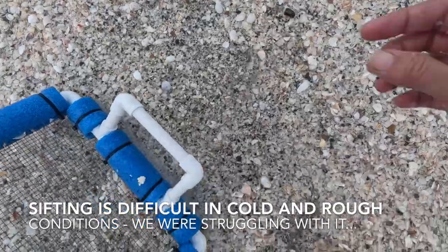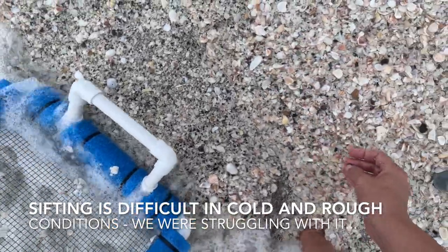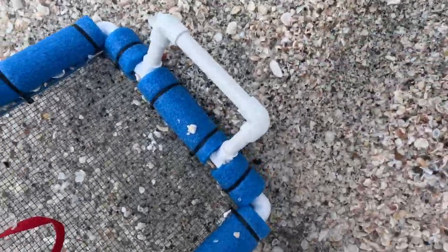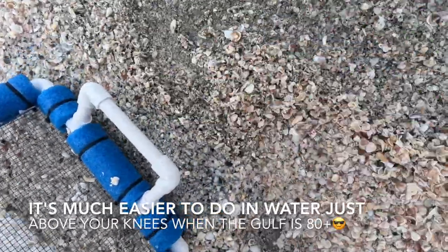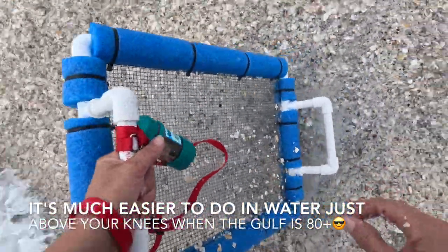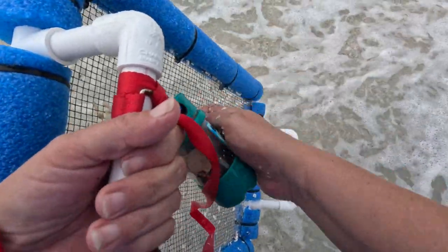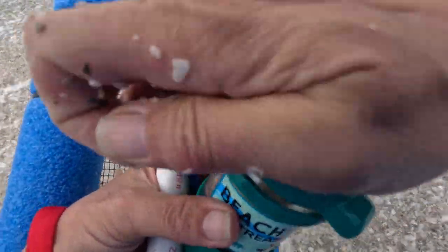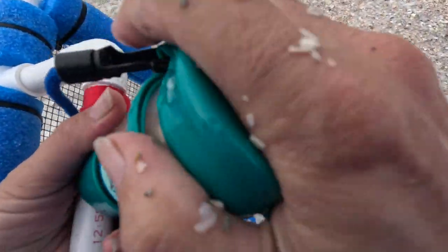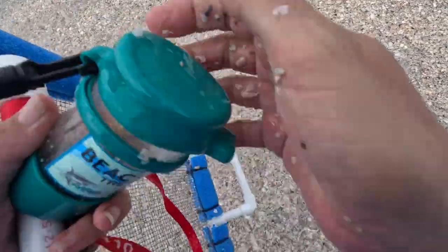Get lucky here. Hello, little guy. Ooh. The big and cold waves. Oh, this is much more fun in the summertime when the water's warm, really. But still, we're having a great day. We're finding lots of really nice smalls.